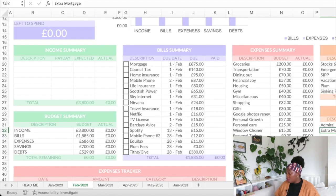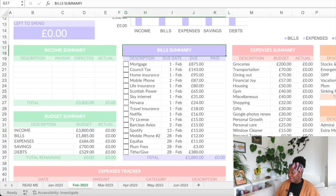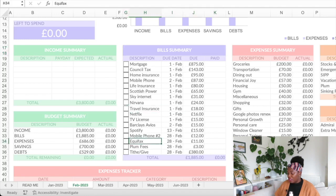But otherwise, with respect to my bills, nothing has changed except for the subscription I have with Equifax. So Equifax, I use it to check my credit score and get a credit report. So that's the only one that I can think of that has increased in price as of January. Then something that you won't see until next year again is the Google Photos, and that's it.